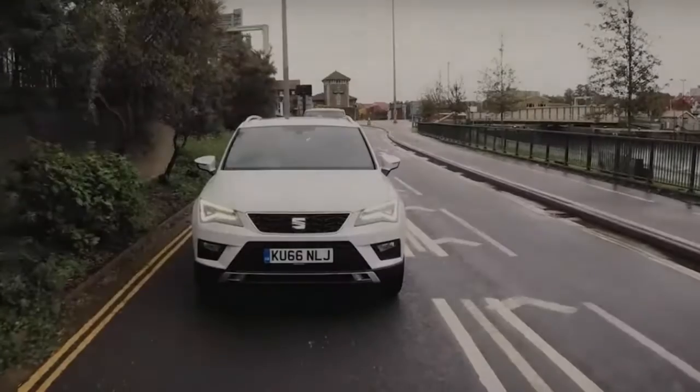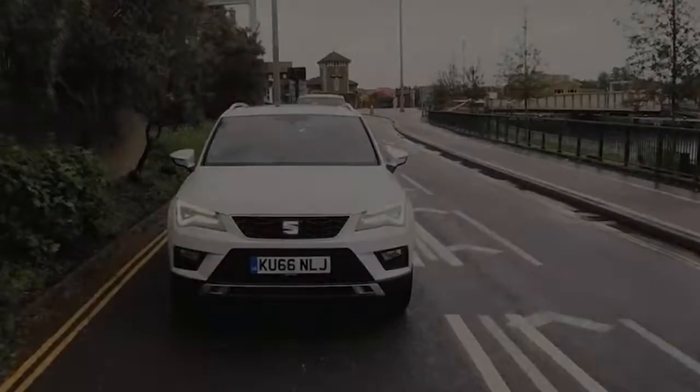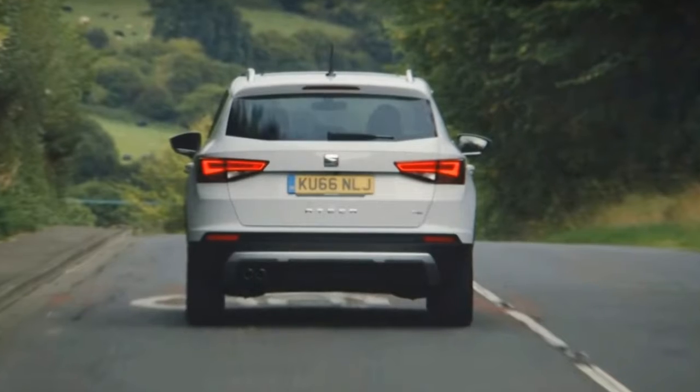Be wary of those official fuel consumption figures, mind. If you're the sort of person who likes spending a lot of time on the outside lane of the motorway, then you'll be lucky to see 40 miles per gallon.